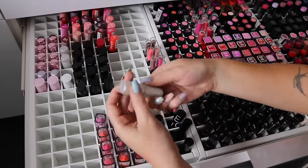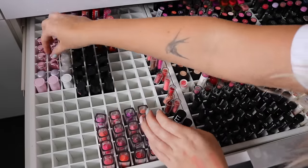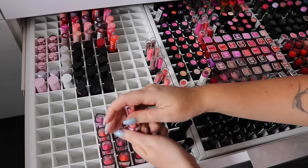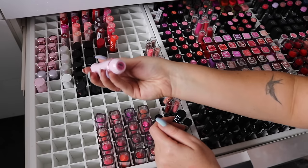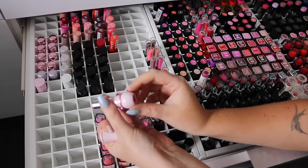And then back here, we've just got some more Korean brands, which I'm gonna keep because they're really beautiful, soft colors. And then these are really cute as well. And I really like those colors too. They're little love heart lipsticks by Holika Holika. These ones here are so cute too. Look at this. So nice. I think these are Liwali, I think.